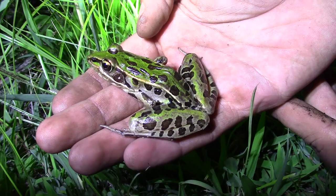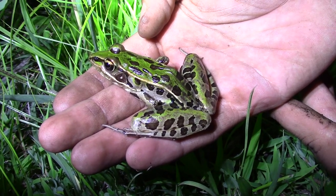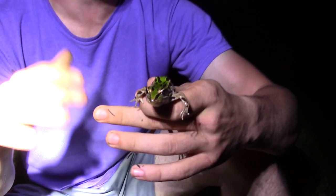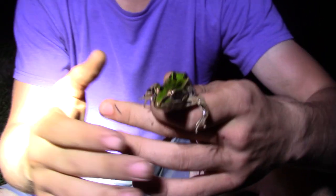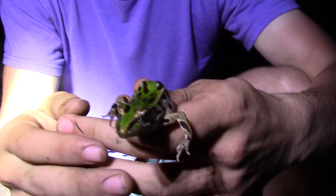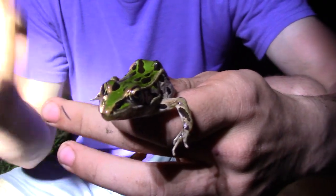This is, in fact, the first northern leopard frog that we've filmed since we started the Wildlife Brothers. We have caught them before. This isn't exactly a lifer for us, but it is definitely a lifer since we started the channel. So that is so cool, getting another species of amphibian down here in Maryland.